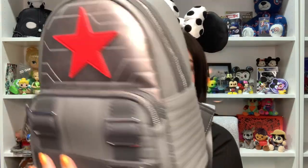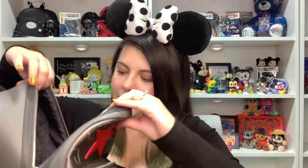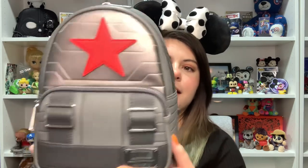The side pockets are not real, which if you know me, is a big pet peeve for me. But there's the side pocket. Same on this side. The straps are more of a darker gray. And then it has a symbol, the red star, embroidered on the back. And then the inside lining is a darker gray. It says Winter Soldier with his symbol, and then there is a zipper pocket in there. I love this backpack. I've used it so many times. I love it so much. It sits on my shelf for right now. So a lot of my backpacks either go in my closet or they go on my shelves, but for the most part, I do use them all. So there is this one.